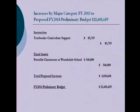Is that just textbooks, period, no positions or anything else? So it's a capital item, basically. It's a one-time expense. No. They're consumable. Textbooks are not. Well, it's a one-time purchase of new books. But every year there's a different subject area that needs that one-time purchase.